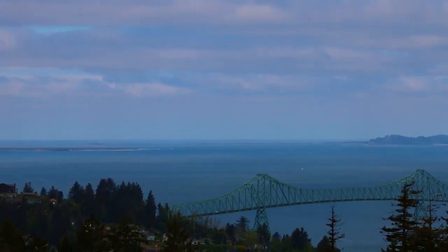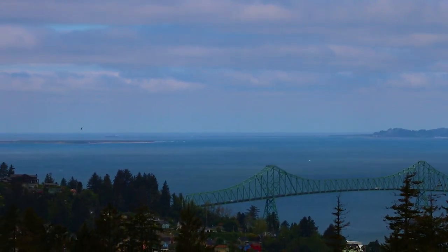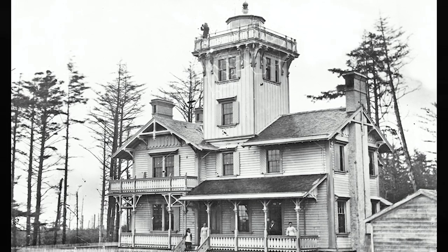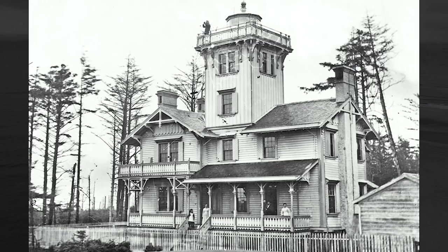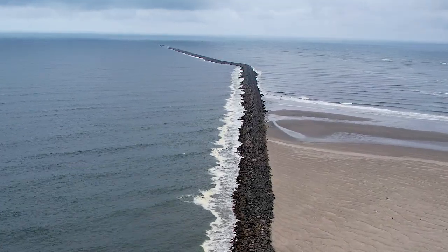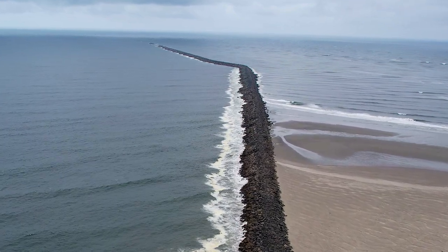There were also two lighthouses built on the Oregon side of the Columbia River. Point Adams was created at the Fort Stevens area in 1875, but its time was short-lived. The completion of the South Jetty had caused the lighthouse to become too distant from the mouth of the Columbia.